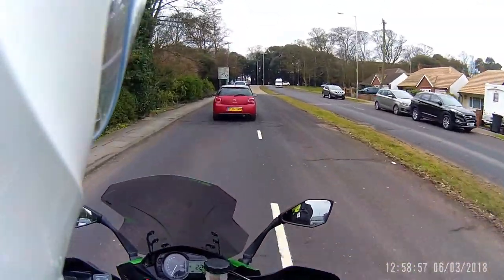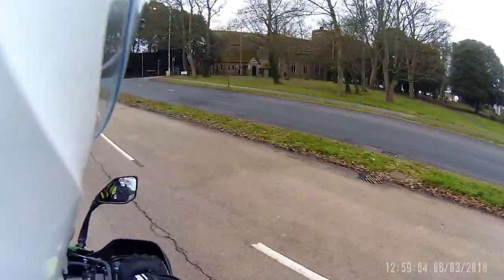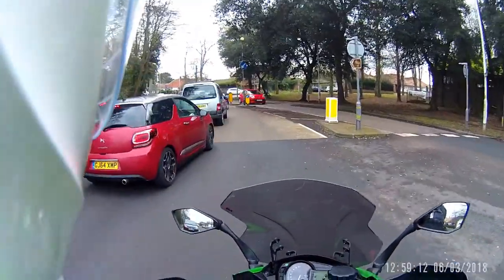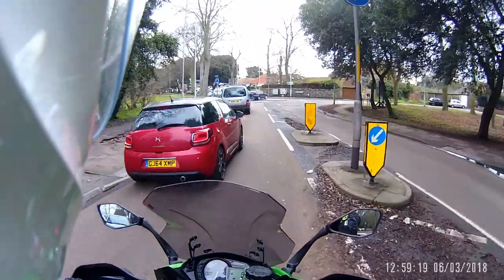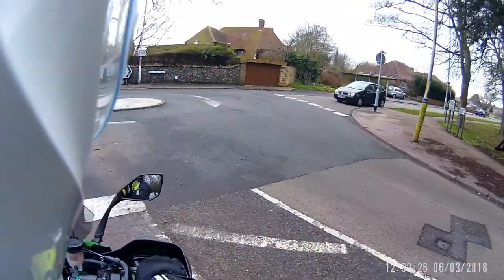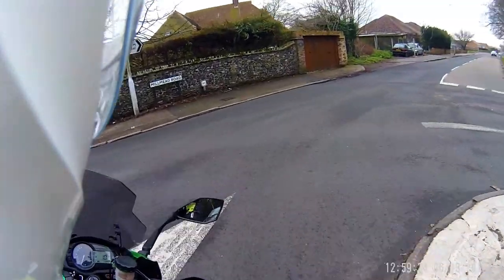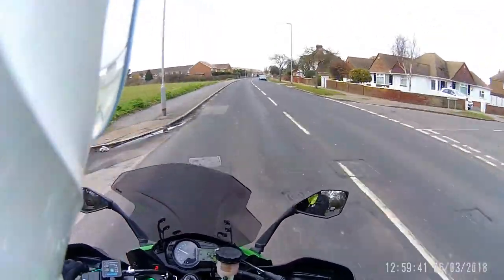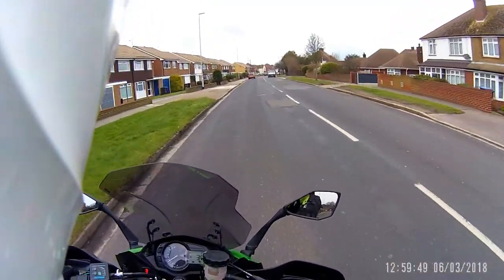Not really been able to get the bike out on any fast roads this morning. We'll save that for another day. I think we've got a few bits and pieces across. So very well balanced at these crawling sort of speeds. Very well balanced. There you go, a little bit of the hooligan, not too bad.